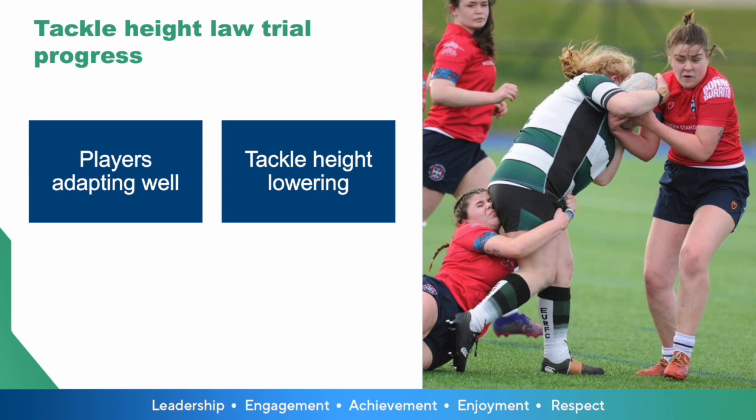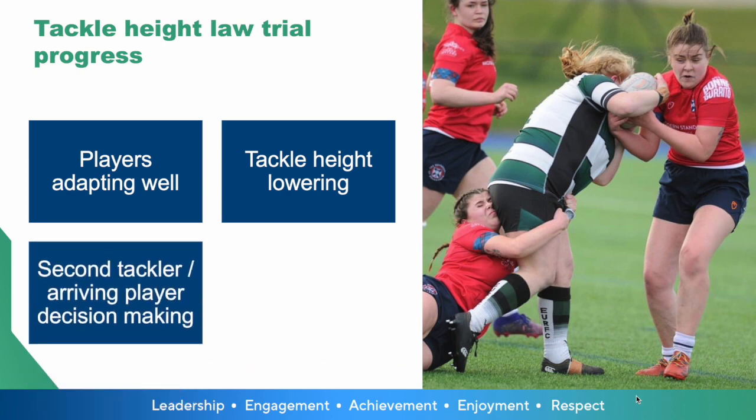So thanks for that. The tackle height is lowering. We're seeing evidence of that, and we've got statistical backups of that. We're undertaking some research with the University of Edinburgh, so we'll have more data to share over the coming months. But tackle height is definitely lowering, which is a positive.